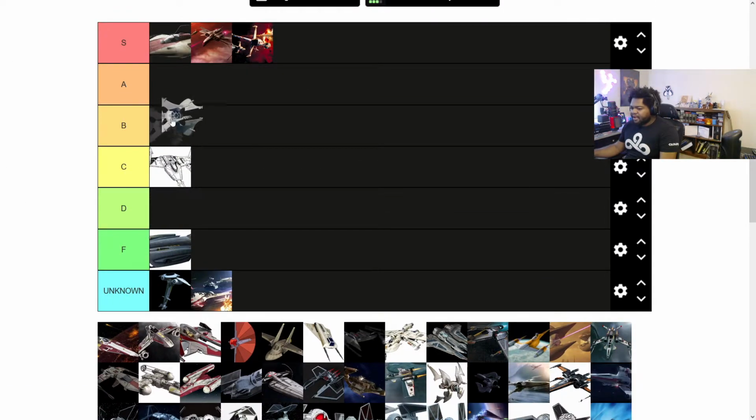The Chiss Clawcraft. Not a big fan of its appearance. I don't think it has enough weapons for me to put it in an A category. It's a pretty cool ship. I'll put it here. Okay, let me flip that around. The appearance isn't terrible, but the armaments are pretty weak, so I don't think that's enough to push it into an A or a B tier.